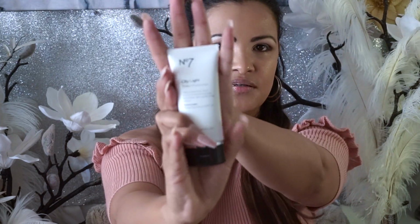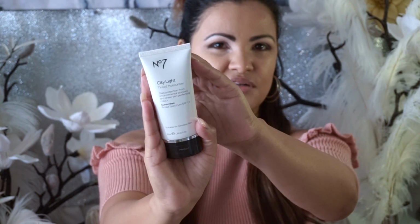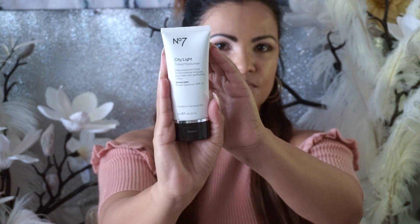City light. I don't know if you guys can read or if my light's good enough. Yeah, so this one is in the shade medium.